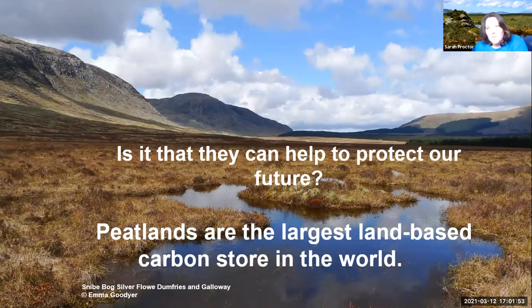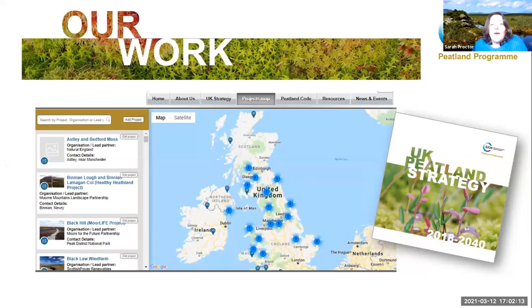And my job, or part of my job, is sharing all these special things about peatlands, because peatlands are special in all these different ways and to different people. So different groups of people are focused on the different benefits of peatlands. And on our website, you can see some of the projects that focus on peatlands and deliver peatland restoration, so making peatlands in better condition around the UK. We collate the UK peatland strategy, so inform politicians around the four countries that make up the UK about how you can conserve and restore peatlands.